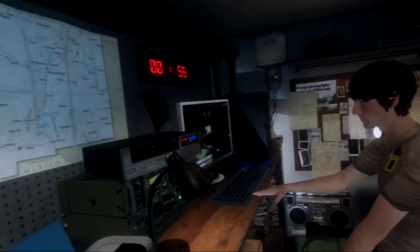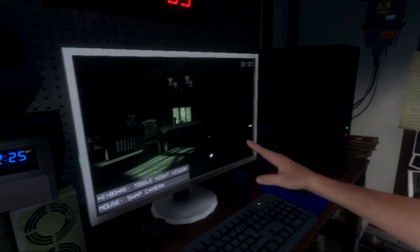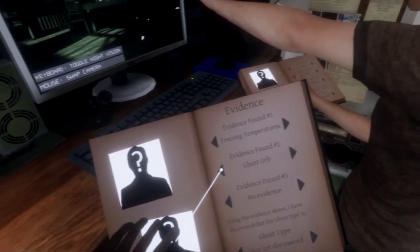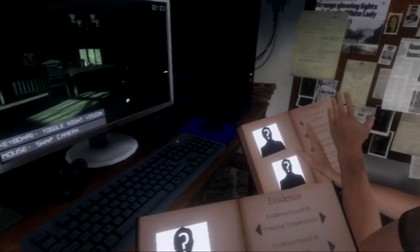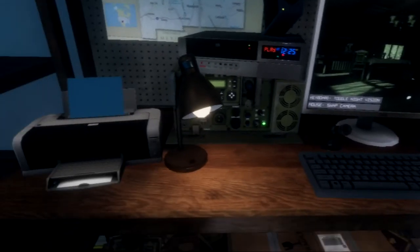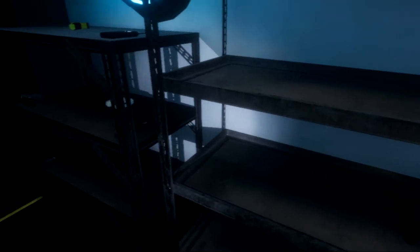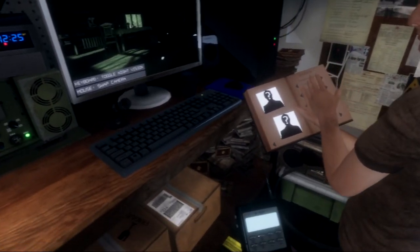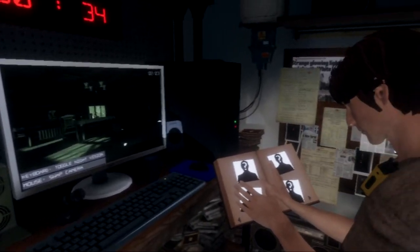Freezing temperatures, that's all we got so far, right? I think. Ghost orb, already. Wow. Nice. You can check in, but yeah, here's another. Yep, okay. So freezing temp and ghost orb. What does that leave us? Phantom, Mare, Yurei. None of those are good.